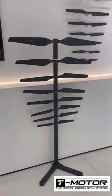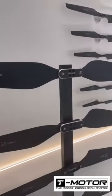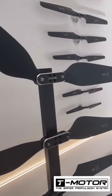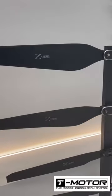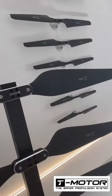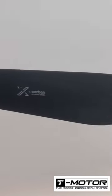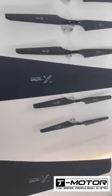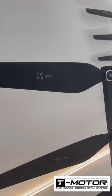Here is our huge exhibition room TV. Here is our MF propeller. It's our forwarding propeller. As you can see, it can be foldable. The hub, I think it's the T-Motor new hub. See. The surface is matte.